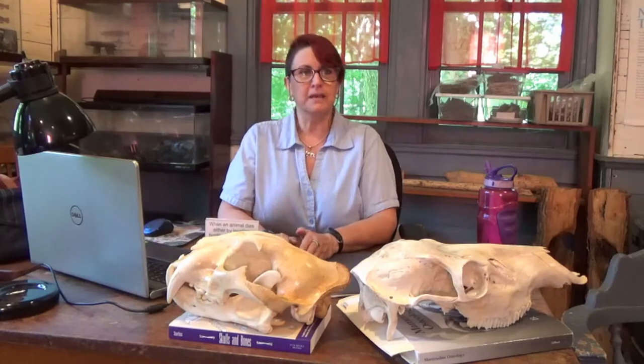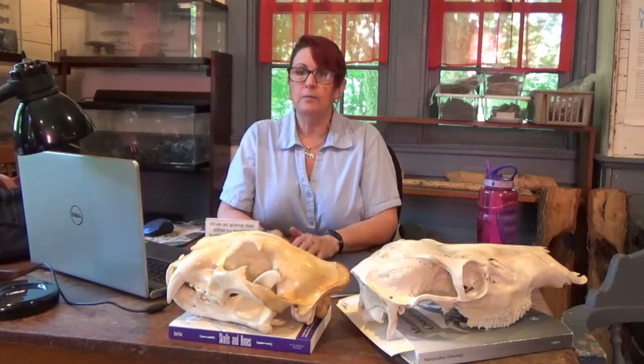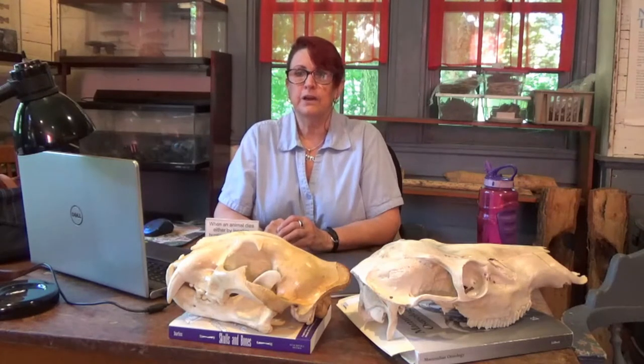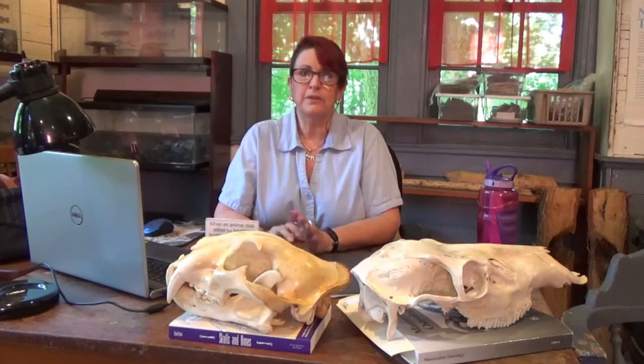And today we're going to talk about skulls. I have quite a few skulls to go over with you today. I will be including photos, close-up photos, in between the live videos so that you get an idea of what animal they are.